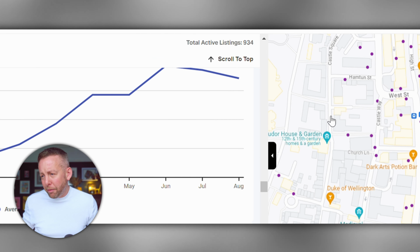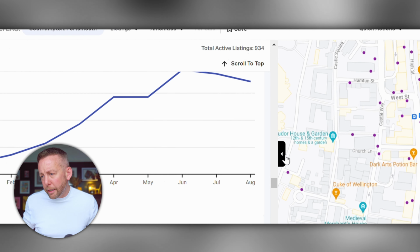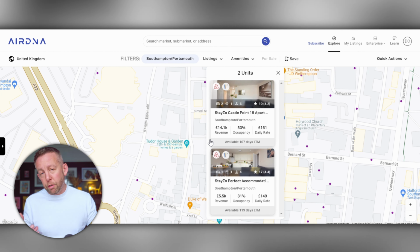So this, I believe, is Upper Bugle Street. Now let's look at some of the properties that are around here. So we can see here, Stazo Castle Point. Let's just open this up a bit. So this is probably Upper Bugle Street, somewhere around here. Let's look and see what sort of revenues can be achieved.